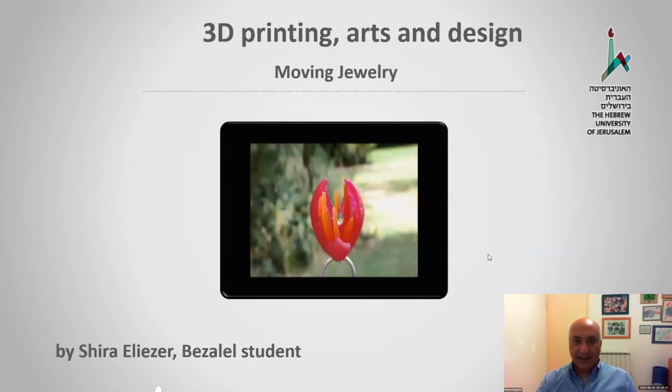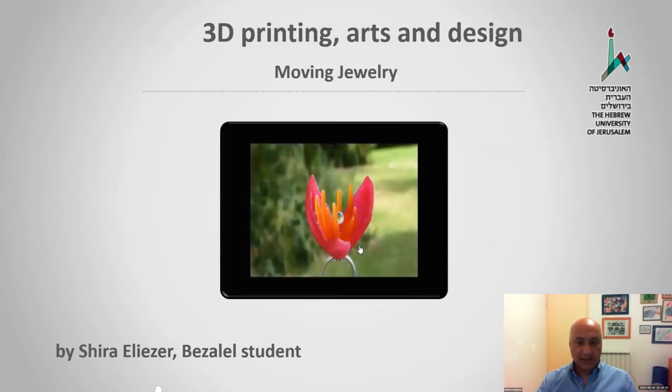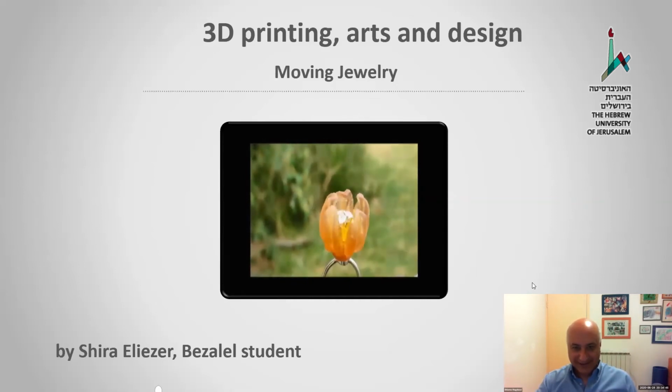Again, we have collaboration with students of art at Bezalel. Here you can see work by Shira Eliezer, who made moving jewelry. You go out to the sun and the ring opens up and exposes a diamond.